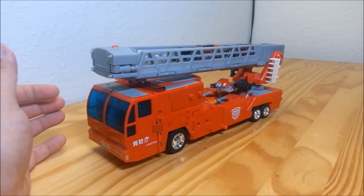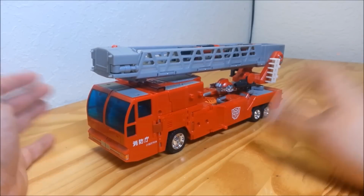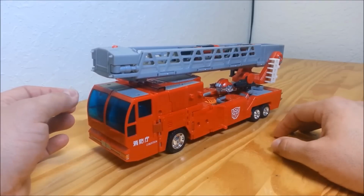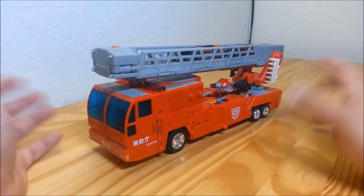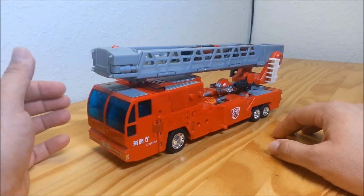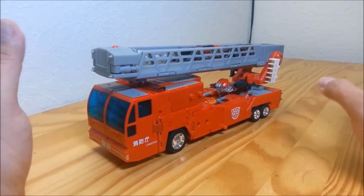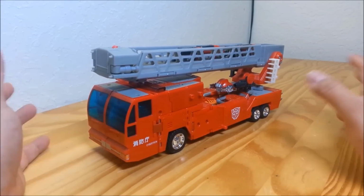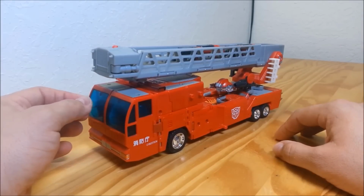When Generation 1 came out, I was a kid of the 80s, and my first Transformer was Optimus Prime. Sadly, I don't have him anymore. I've got some of the reissues. But then, as things go, I grew up. I went in the Army. When Generation 2 and Beast Wars and all of that was going on, I wasn't really paying attention to Transformers. I was busy driving trucks of my own in the Army and jumping out of airplanes and doing all that kind of cool stuff.